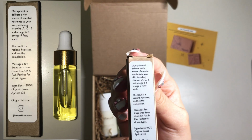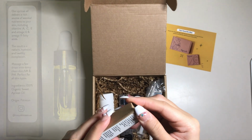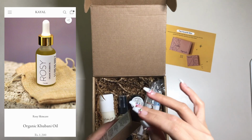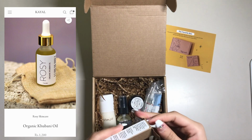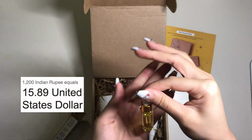and it's perfect for all skin types. And it's a sample size, and I looked it up, and I think this is a Pakistan brand, and so it's 1,200 RS, and I don't know what that is, so I googled it, and it converts to $15.89.